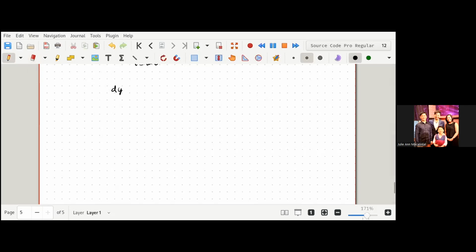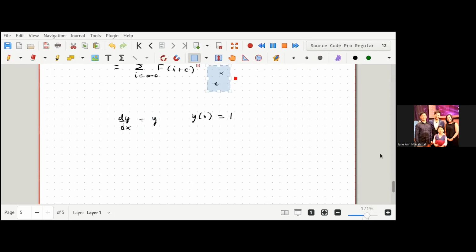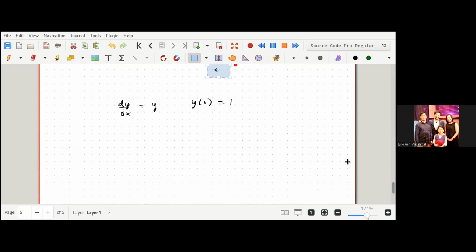Sige, pwede na to. Alam, ang solution nito ay e to the x, di ba? Tama? Yung derivative, di ba? So we know na ang solution is e to the x. Pero what if you don't know? Ang alam lang natin ay y of 0 is equal to 1. So given itong dalawa, yung differential equation plus yung value at x equals 0, which is 1. And then we're looking for the solution.